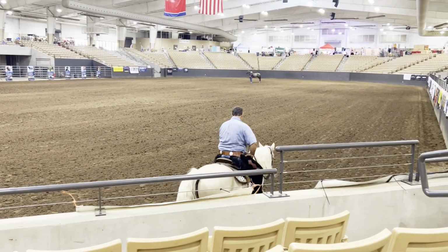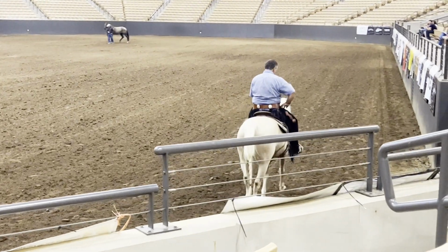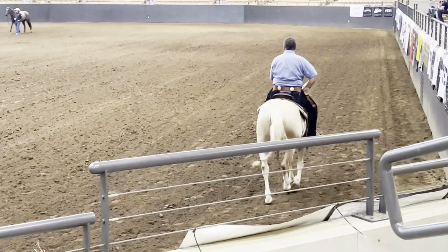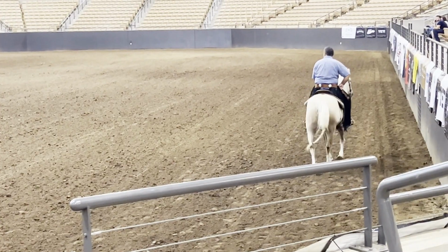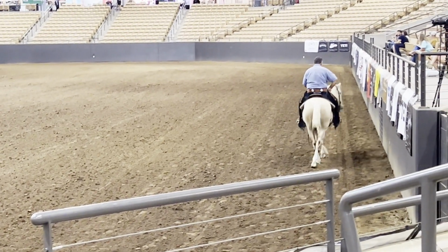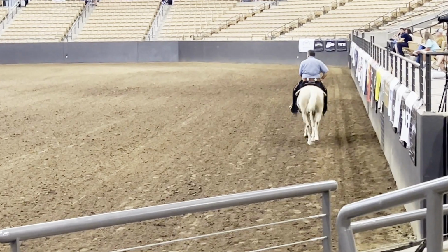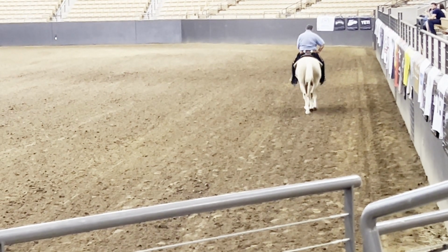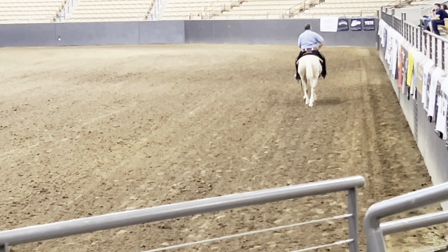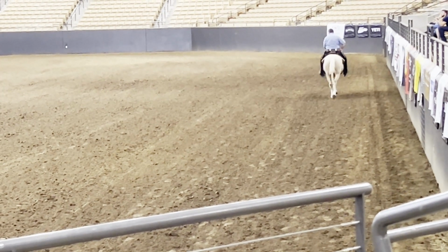Now here, I'm just asking him to walk around and relax. He's walking around just like he would walk around in my arena at home, and I can't ask for anything better. Hopefully he'll do good tomorrow. I'll get some video or pictures. I'm not exactly sure what we're going to be able to get and what we'll be able to post, but we'll get something and post it tomorrow so you can see how we play.